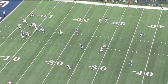Drops to the deep half, too high safety shell now, but what is that going to leave? Outside the numbers, there's no one there. Darnay Holmes has to cover so much room there, and he's put into a pretty disadvantageous situation, and his attention gets sucked up on this crossing route who's coming into his zone, although it didn't necessarily have to because this defender's driving down on that route.